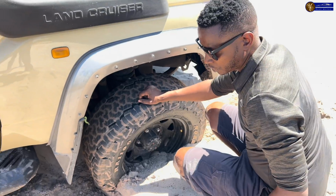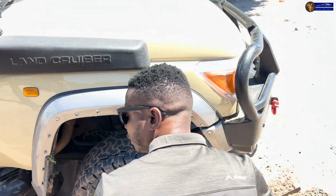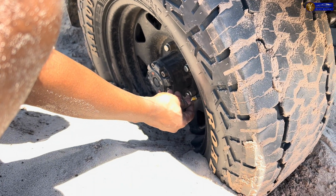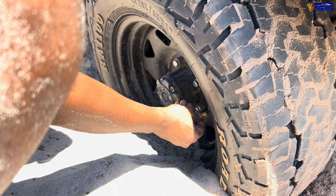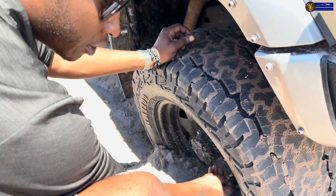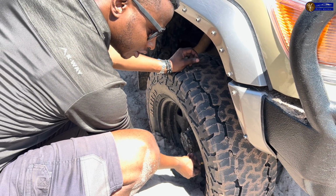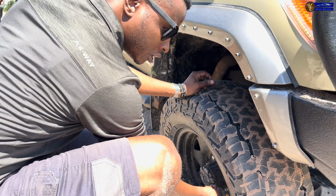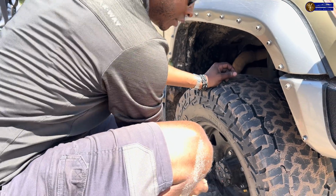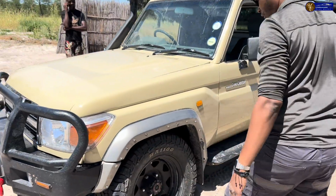Assess the situation. We just need to deflate the tires of the Land Cruiser. It's so hard. So usually when deflating the tire, you count 30 seconds. So you go like 1, 2, 3, 4, 5, 6, 7, 8, 9, 10, up to 30. So you count 30 seconds, that means you have the same pressure. This one is quite okay.